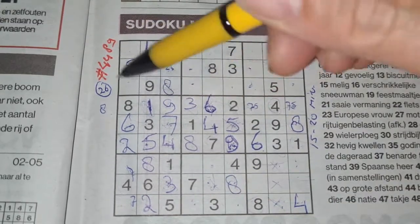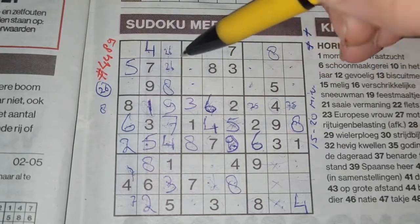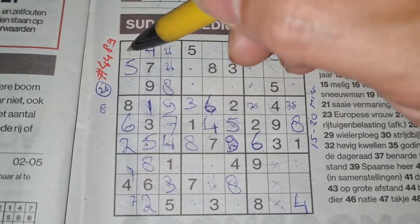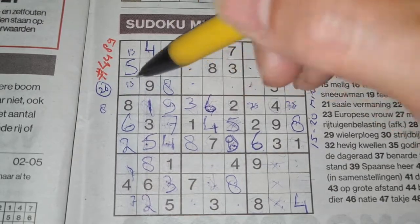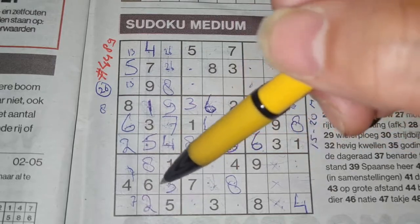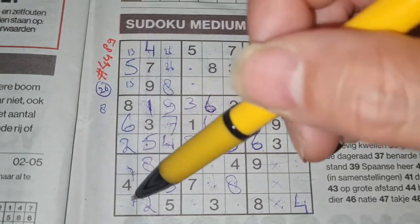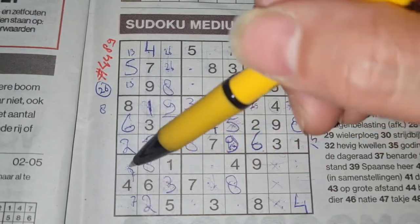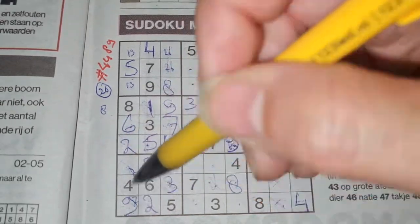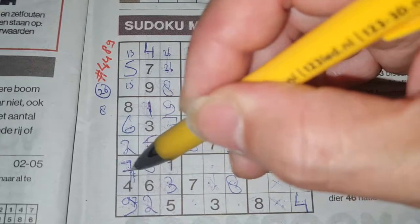Two numbers left in this big square, 1 is missing, the 2 and the 3 are missing. 1 and a 3. Okay, so two numbers left in this big square, the 7 and a 9. We have a 9 there, no 9 there, 9 should be here, and the 7 goes there.